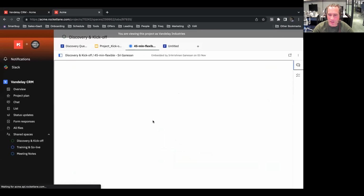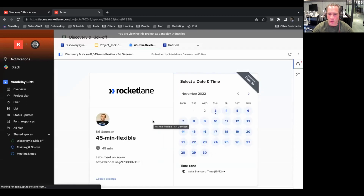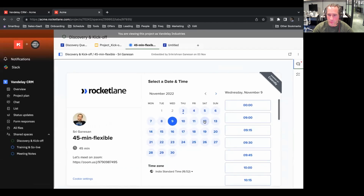Calendly links. How many times have we sent Calendly links over and over to a customer, and every time they've got to go look for them and find them? What if the link was always in their customer portal waiting for them whenever they need it, ready to go, so you never have to send it again and they never have to wait to schedule that next meeting with you? You've also got, within shared spaces, the concept of training material.